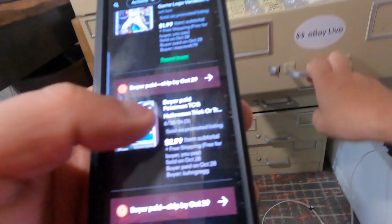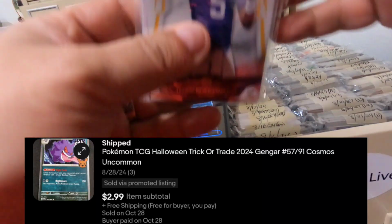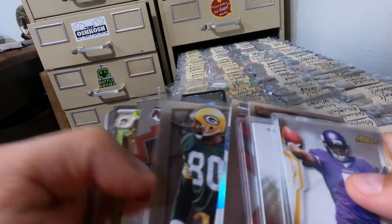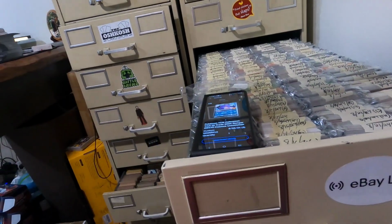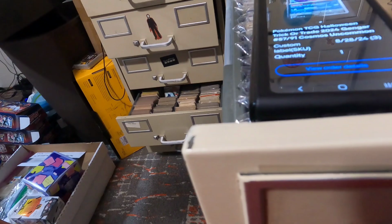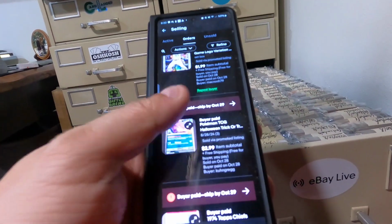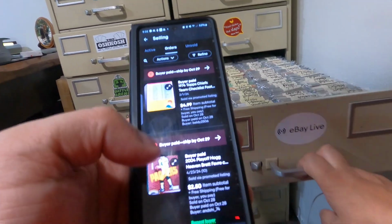Ooh, we've got another Pokemon Halloween. 8/28/3. And this is going to be a Gengar foil. There we go, Gengar. I really like the card design this year. I like the border foil more than the character picture foil. I just think it's a little more fun. So a few nice Pokemons there. And I think they go to two different buyers. Yeah, two different buyers. And that one sold for $3.